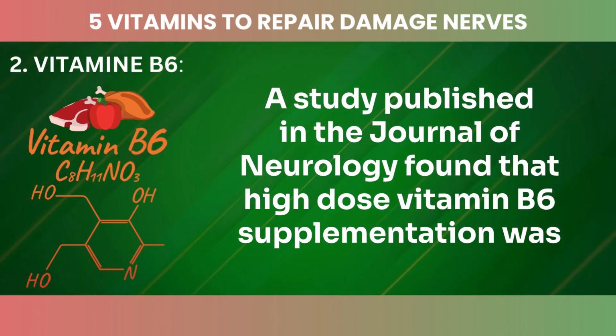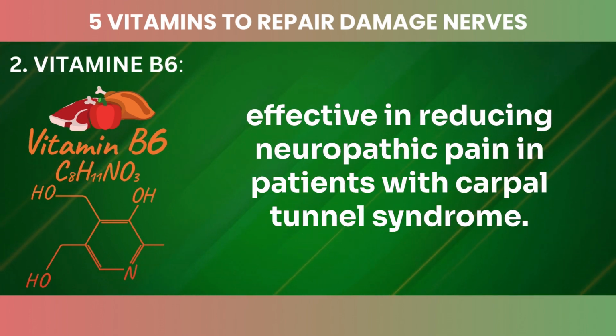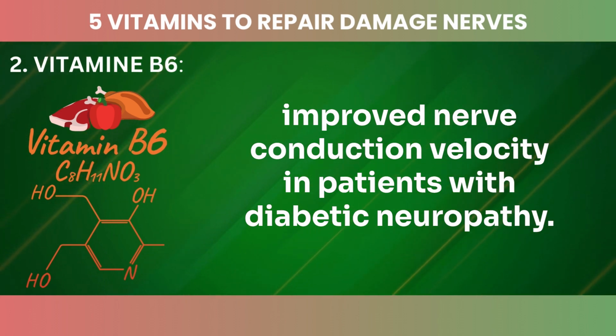A study published in the Journal of Neurology found that high-dose vitamin B6 supplementation was effective in reducing neuropathic pain in patients with carpal tunnel syndrome. Another study published in the Journal of the Peripheral Nervous System found that vitamin B6 supplementation improved nerve conduction velocity in patients with diabetic neuropathy.